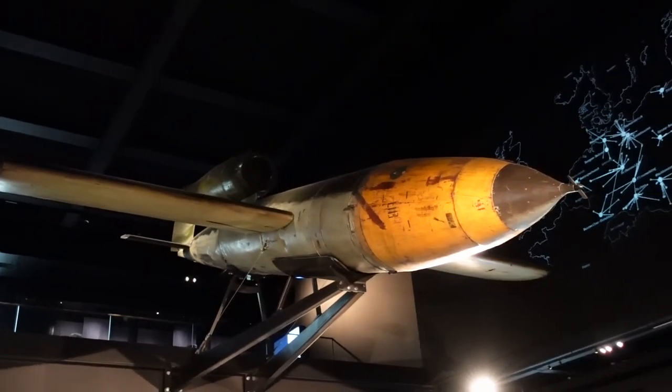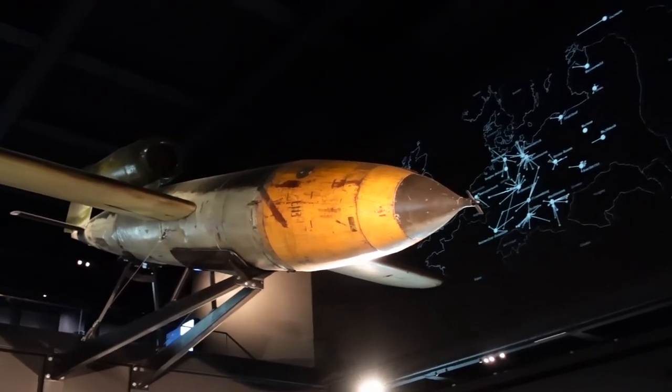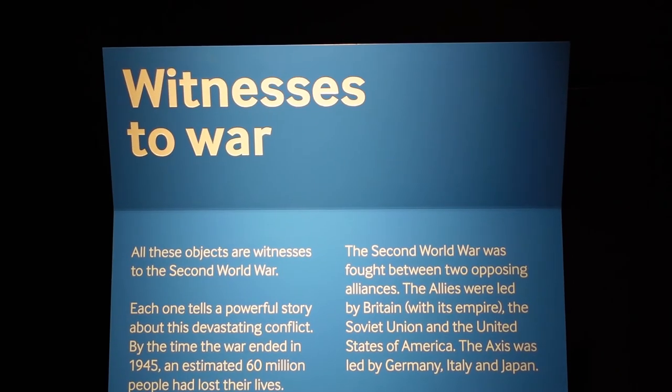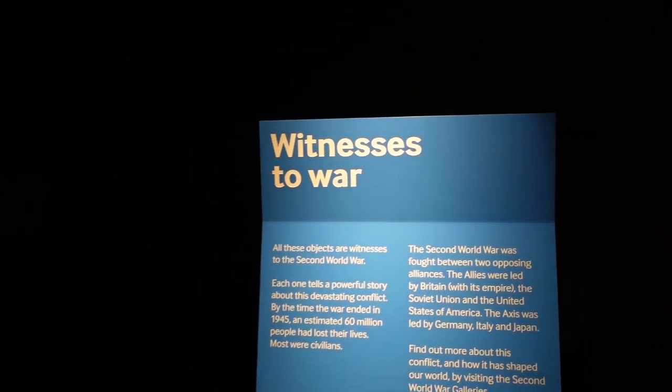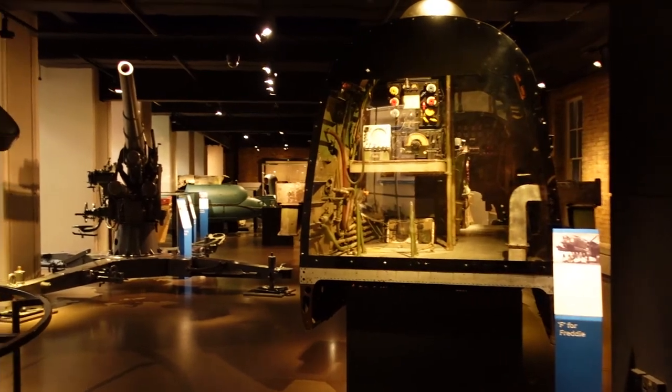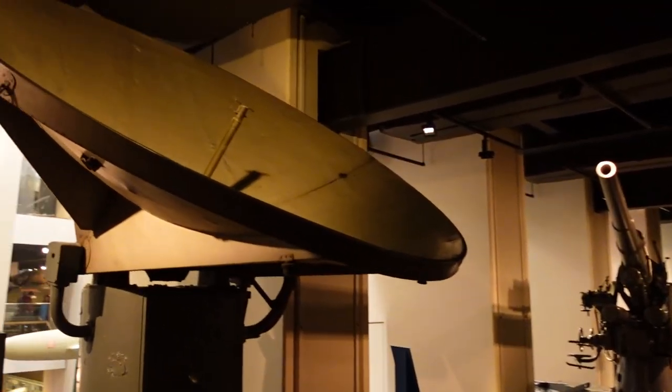The end of the Second World War came with German and Japanese surrender in 1945. Unfortunately, by the end of the war, over 60 million people had lost their lives. I've left the Second World War section. I'm in the Witnesses to War now. All these different artifacts and objects that played a part in war.